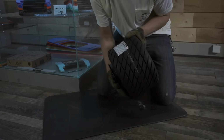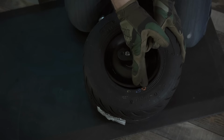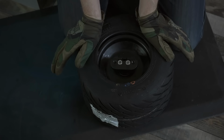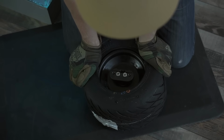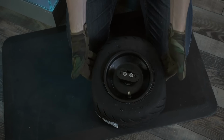Then we want to flip it over, being careful of your wires again. And we want to line that paint up with our valve stem. Once we do that, we go to the opposite side, get a nice little gap in there, place our hands right about here at the edge of the gap, and we want to push straight down and forward at the same time, and it peels right onto the hub.